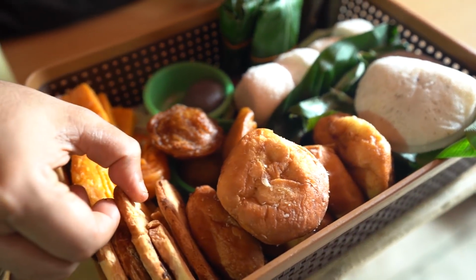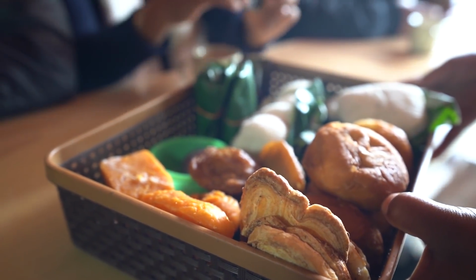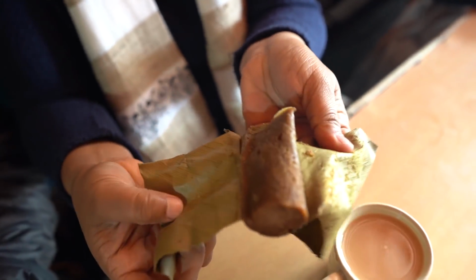That's the cookies. Cookies, and you have. So they bring it to your table, and then you just pick whatever you want. So let's try this one. You can try this one. These are Khasi snacks. This is a little bit sweet, but not so much. It's just rice and jaggery.